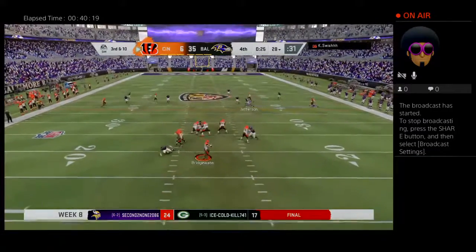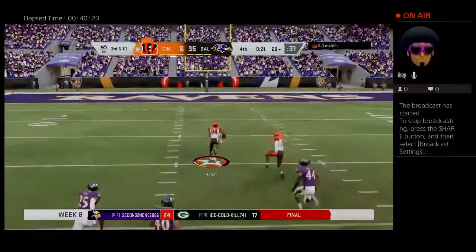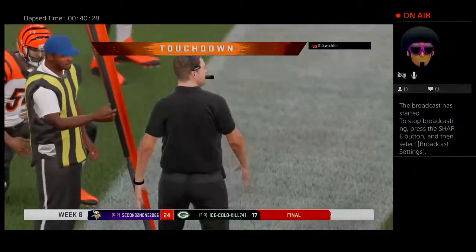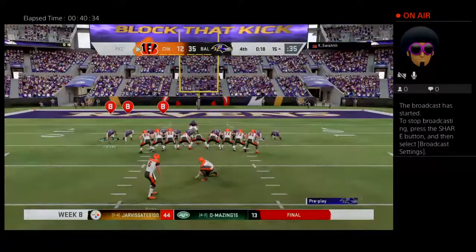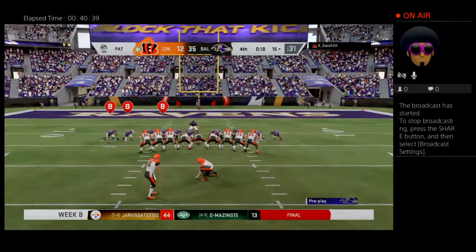From the gun, Bridgewater. He's going to let it fly. And that's caught inside the 35. And all the way in for a Cincinnati score. T.Y. Hilton, his third touchdown now on the year. And the Bengals are able to cut into this lead.